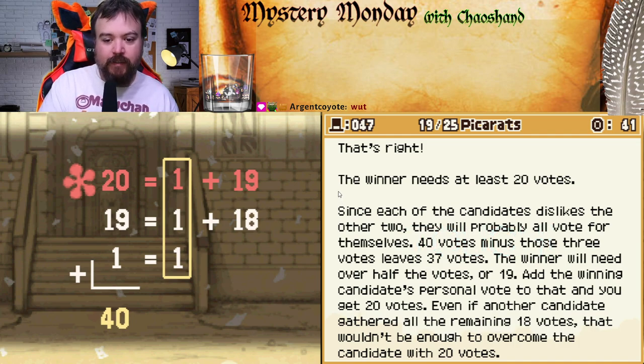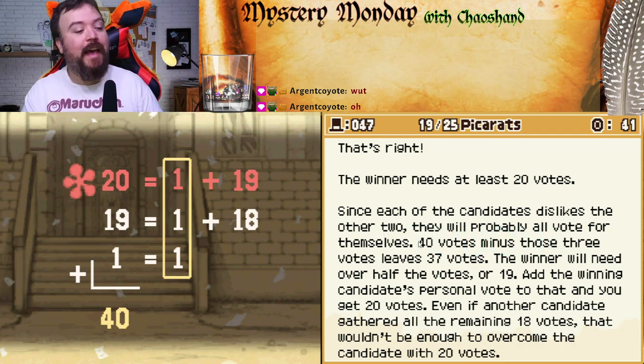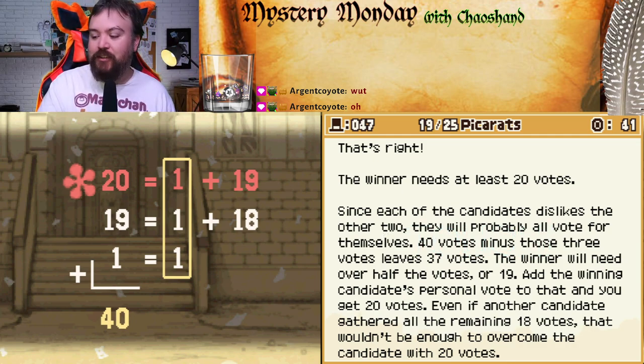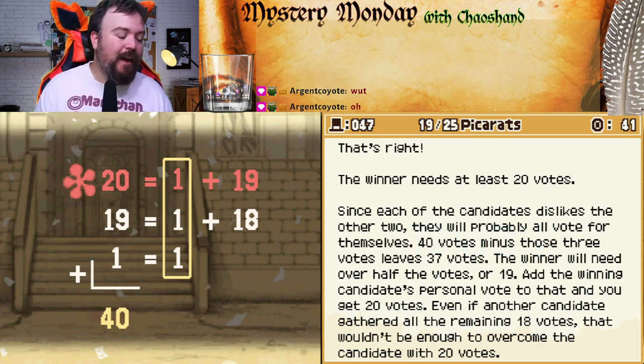That's right. The winner needs at least 20 votes. Since each of the candidates dislikes the other two, they will probably all vote for themselves. Even if another candidate gathered all the remaining 18 votes, that wouldn't be enough to overcome the candidate with 20 votes.